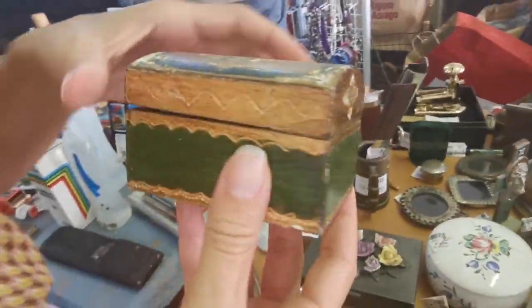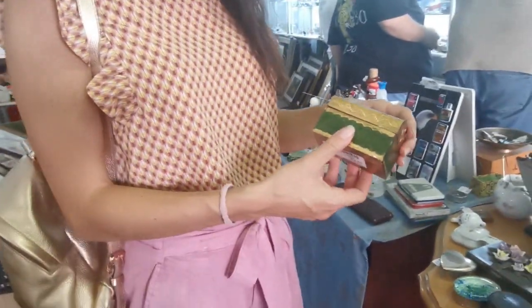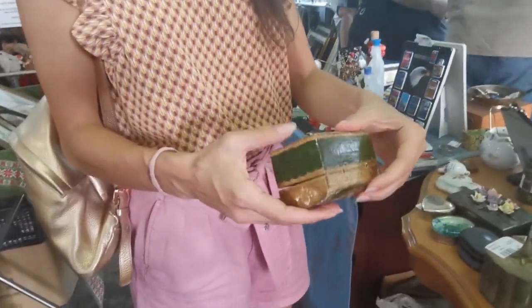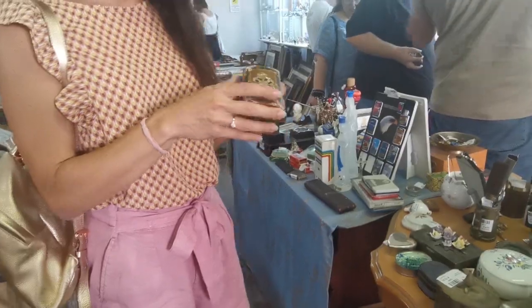I spotted this Florentine trinket box. I was hoping to find a bigger jewelry box with the same style because I sold all the ones I had in my webshop. Anyway, this one is 4 euros and it is lovely, so I think I'm going to grab it.